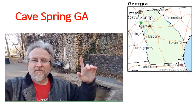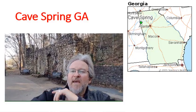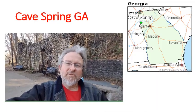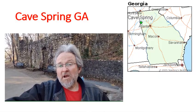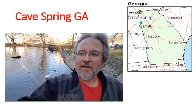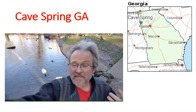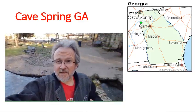Now the cave is back here. They've actually built a little fort around the cave to help protect it, because this is how the town got their drinking water, and they didn't want anybody to get into the source of their drinking water and pollute it. Any animals, any people, any pollution. You can still see behind me that pipe back there. That's where they take the spring water and they run it into every house in town. That's what they drink. That's what comes out of their faucet.